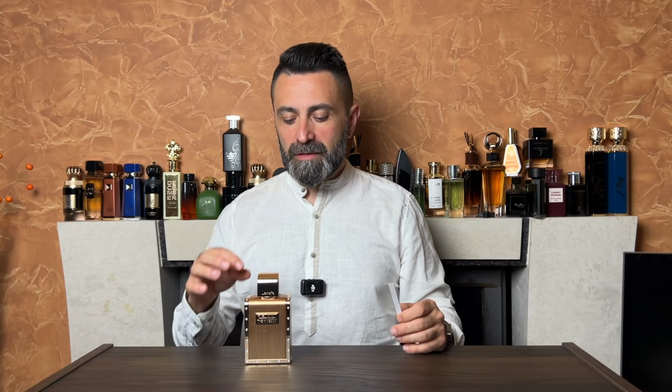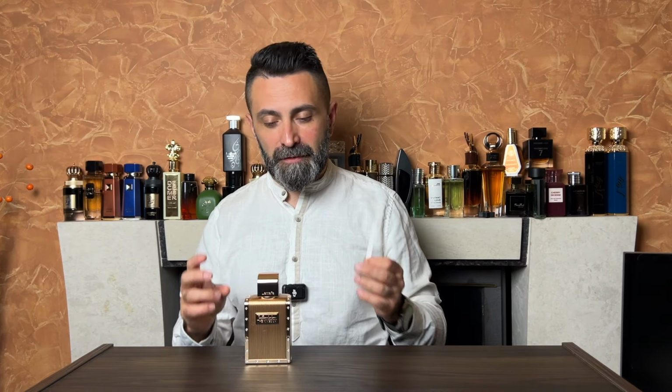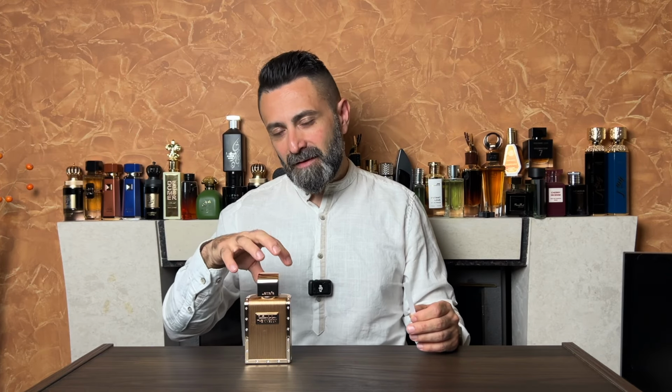And now let's move on to the similarities between Lattafa the Kingdom and the original fragrance from Jean-Paul Gaultier, and also how this is different. The similarity is that this carries a very similar scent profile, relying on a lot of the same notes, but there are a few subtle differences here and there.